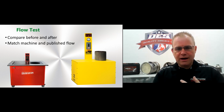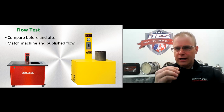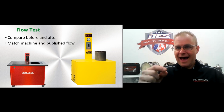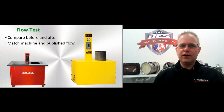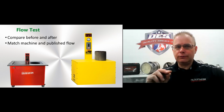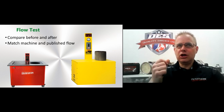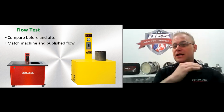There's a DPF manufacturer that measures the flow of the DPF when it's brand new. So Redline, when they manufacture, they measure the flow rate of that specific DPF before it goes out the door. And you can call Redline and you can get the flow rate for that DPF, brand new. Now, I will tell you, you need to make sure that you are testing on the same equipment that these initial flow rates are tested on.